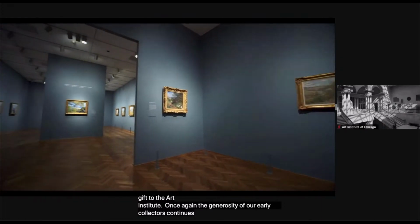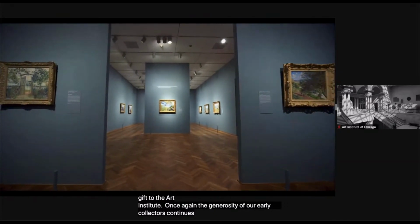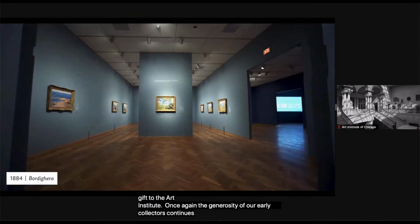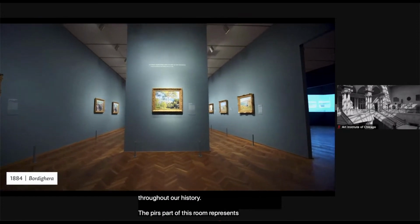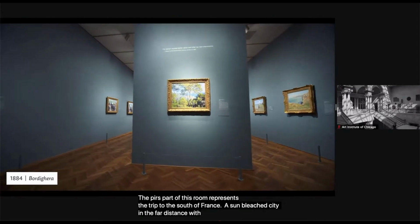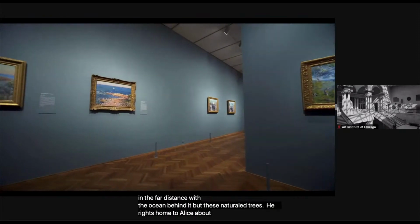As you move into this room, the first part of it represents Monet's trip to the south of France, and it's centered on Bordighera, this sun-bleached city in the far distance with the ocean behind it, but then these gnarled trees. And he writes home to Alice Hoschedé about how difficult it was, how he struggled to find a place to put his canvas in the midst of all this vegetation.